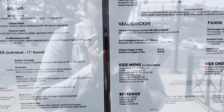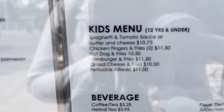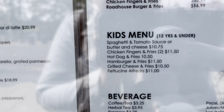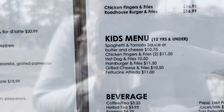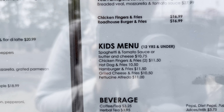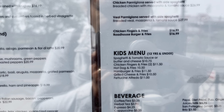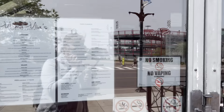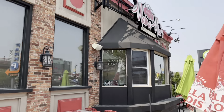An idea in the kids menu. Oh, they have a kids menu on display here. It says spaghetti and tomato sauce or butter and cheese is $10.75 or chicken fingers and fries $11.50. So that gives you an idea. So the kids menu ranges from $10.50 to $11.50. That's Mamma Mia's restaurant.